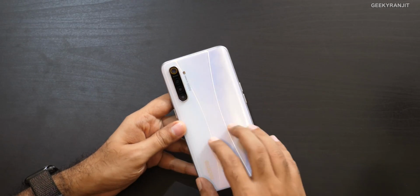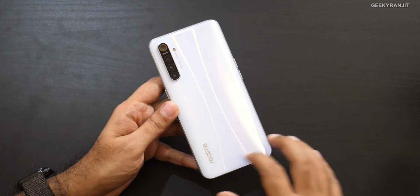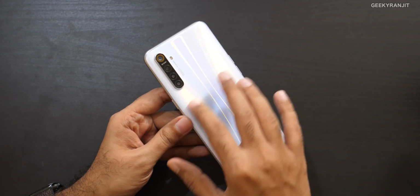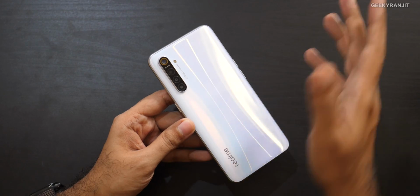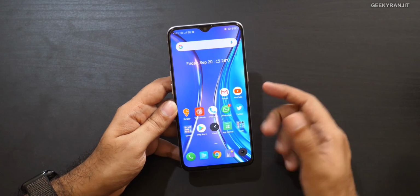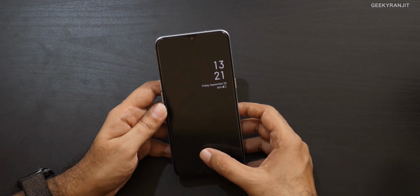And moving towards the back, earlier with the Realme devices, we always had a problem that it was plastic polycarbonate. This one is actually glass, and this is Gorilla Glass. If you look at it, it looks like plastic, but it's actually glass. We also have that in-display fingerprint scanner, as I've told you. And technically, if you might have noticed, it does have that always on screen.